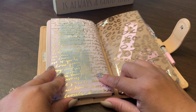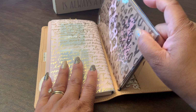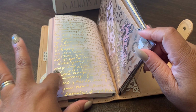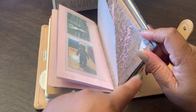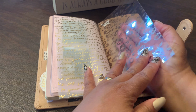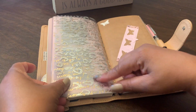Here is the back of the vellum that is from Michaels. And then that starts the next section, which is, I have two elastics on each. I do have the ability to have four books inside of here, but I like only having two and making it simplified. Here is the acetate, which is a thicker material than vellum, and on one side is gold, the other side is silver.